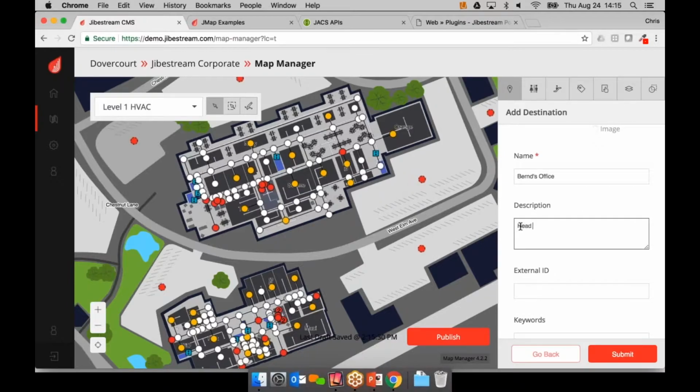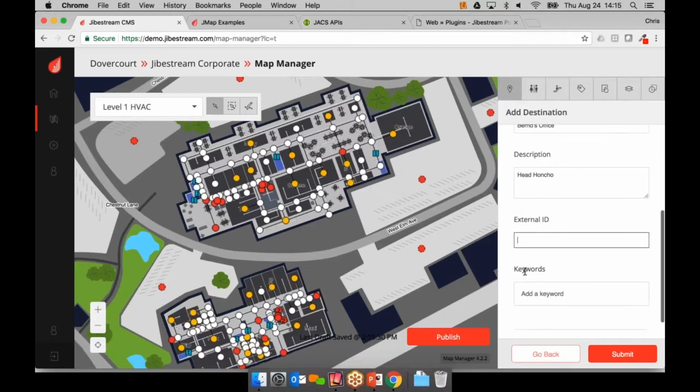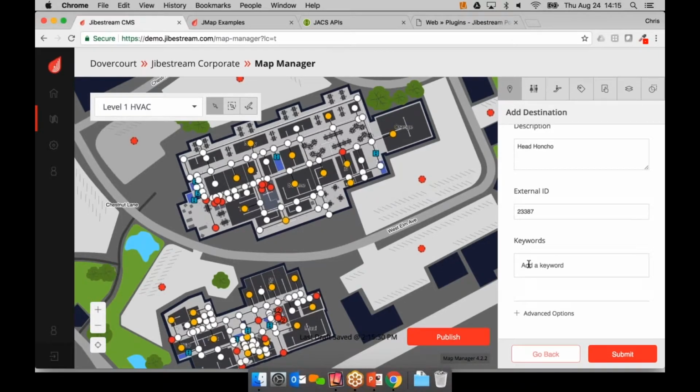Description could be head honcho. The external ID is really important because this is what's going to connect the REST API to an outside system for any updates. So let's make a fake one. And he's probably got a beer fridge in his office, I bet. So now I submit that.